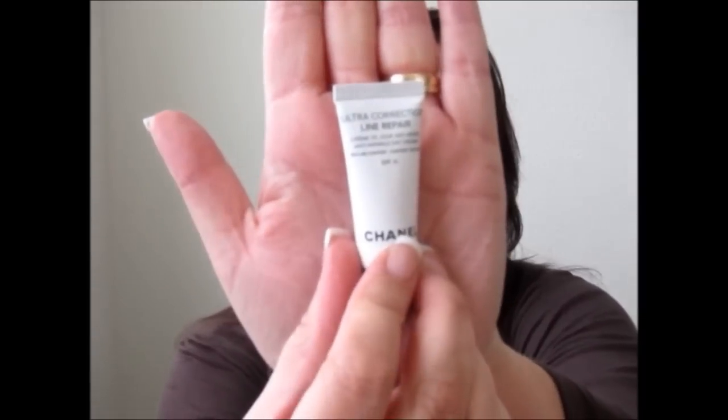Are you kidding me? I have to tell you though, that when she put this on my face, it is silk-like. It is like putting silk on your hand. It was beautiful stuff, and I'm so happy that she gave me the sample. That's the Ultra Correction Line Repair Cream. And she recommended that because I have the issues with starting to get a few lines around my eyes and stuff. So, I will use it.